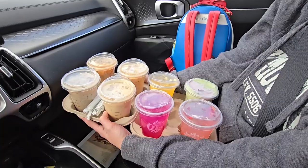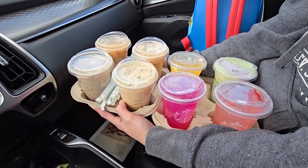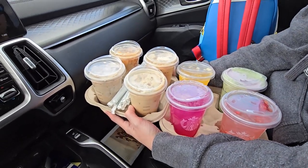All right, so here we go. We're going to wait on the drinks now, and they should be here in a little bit. All right, you can stop now. So here's our Starbucks haul. We got the colorful ones and then the not so colorful ones, but this is our haul. We're going to go home.